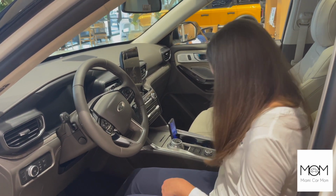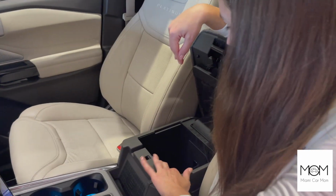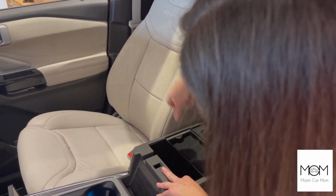Nice size. Nice storage as well over in here. Inside the center console, it has a good amount of space. And you have a little tray here as well to put the smaller stuff on the top. So that's that for the front of the car.